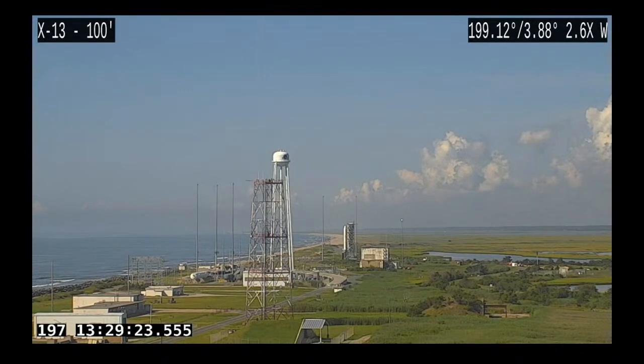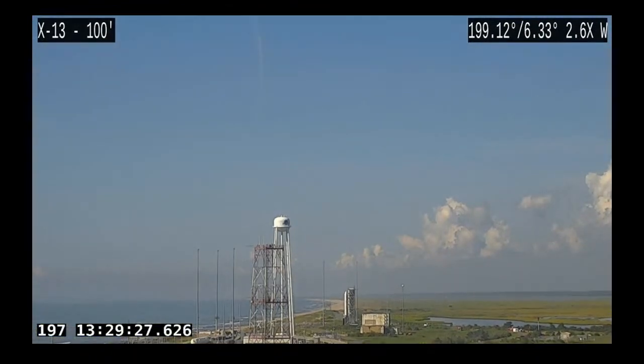Check step 2 of the new T0 checklist. Standing by step 3, confirming that, sir. Can you confirm 2020, 197, 13:46 as a new T0 and resuming the count at 2020, 197, 13:30:00 UTC? We're resuming the 16-minute count at 13:30 Z, which is in 15 seconds. Copy that, sir. Check step 2, 3.